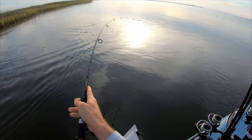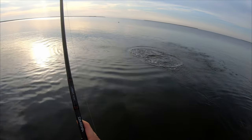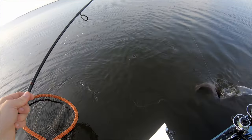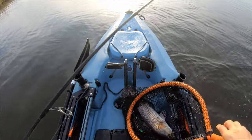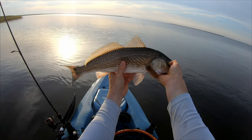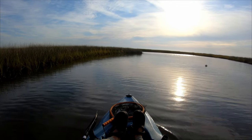Man, he went for a run. Is that a trout? No, it's a red. Boom. What a nice little redfish. Perfect eating size, man. Get over here where this current's ripping around the side of this bank and see if there's anything set up over here.